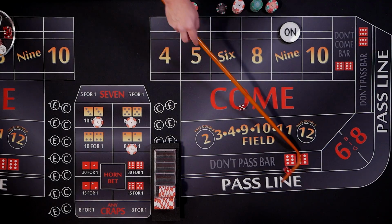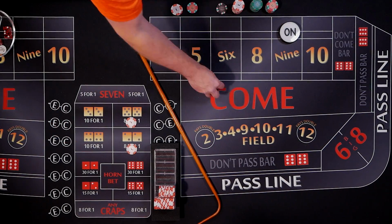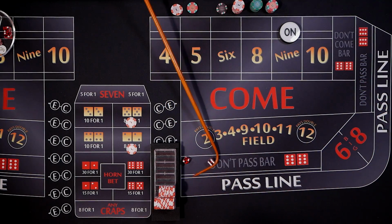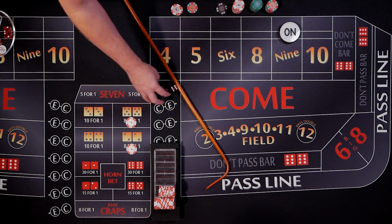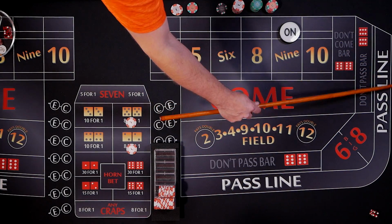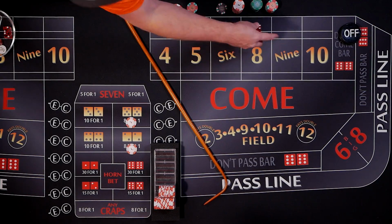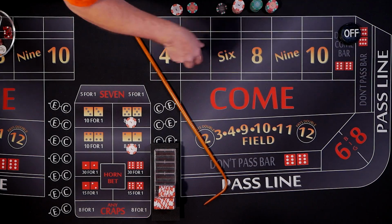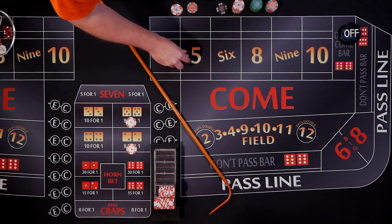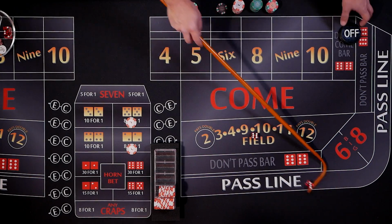Okay, a 6. That's an easy 6. So we just knock this one off, or we lose that bet. And an 8, which doesn't affect us because we don't have that Hardway up anymore. And my dice rolled, but that was a 9, so I hit my point. So puck's off, these guys are off. Okay, a 7 on the come out, doesn't affect us. And a 9, so we're back on the 9.